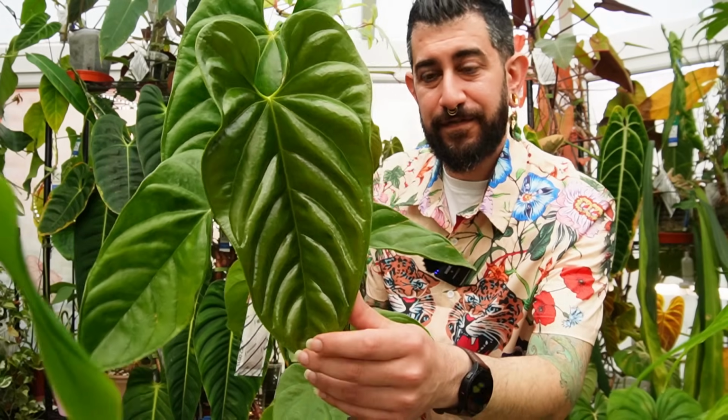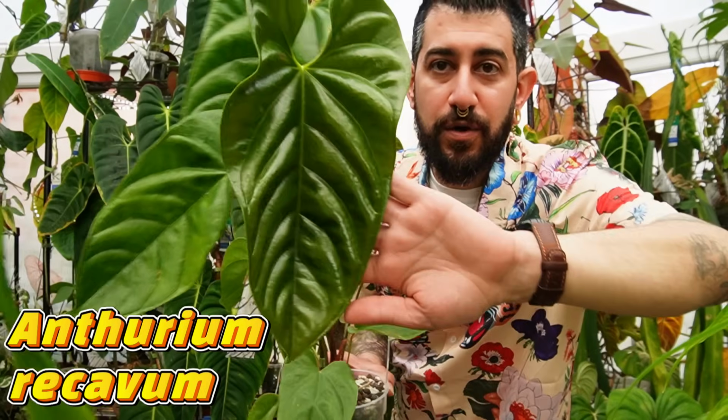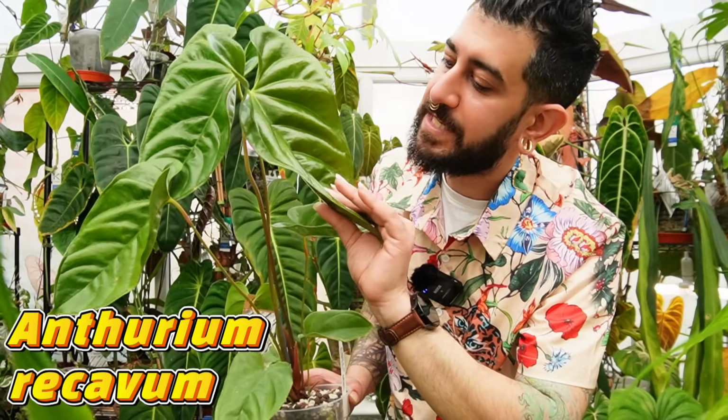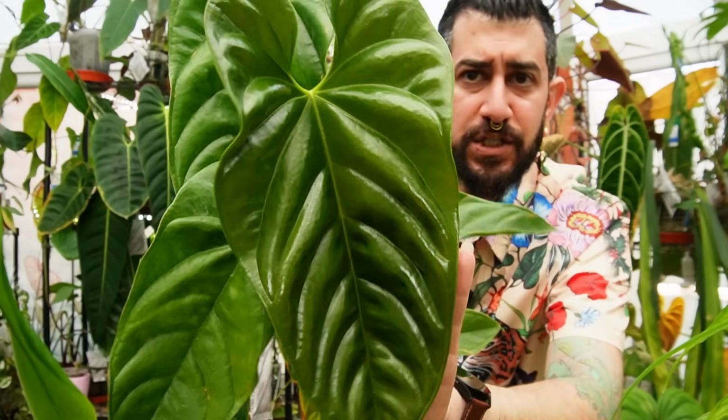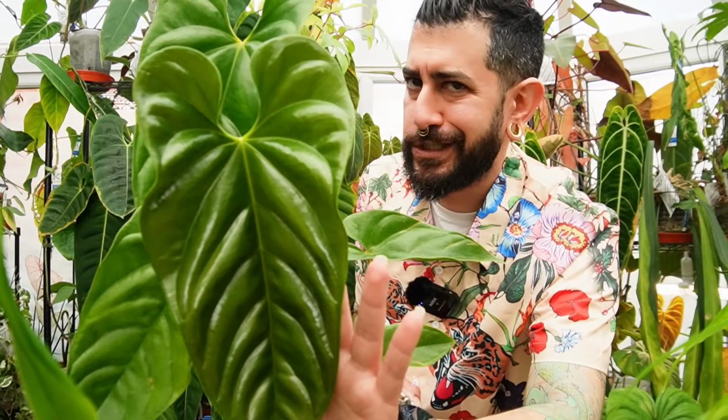newest leaf in the, oh, why am I forgetting? The recavum. And I know this is one that a lot of you were saying is very similar to the Anthurium esmeraldense. And yes, can you see the shine? I have done nothing to this leaf. It is just shining on its own.